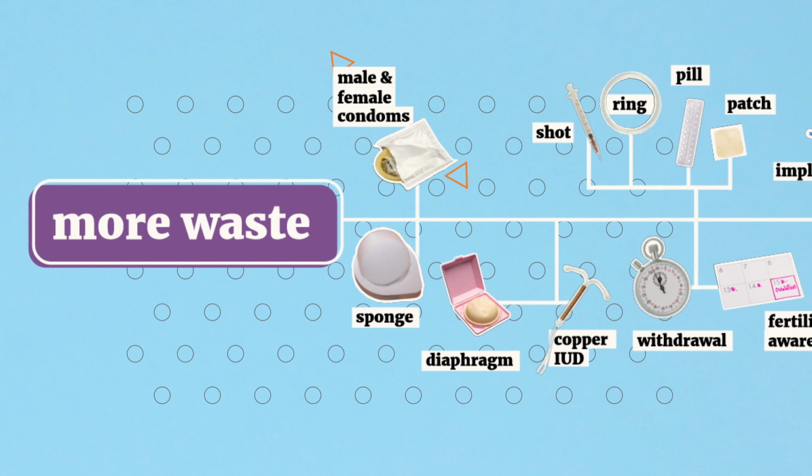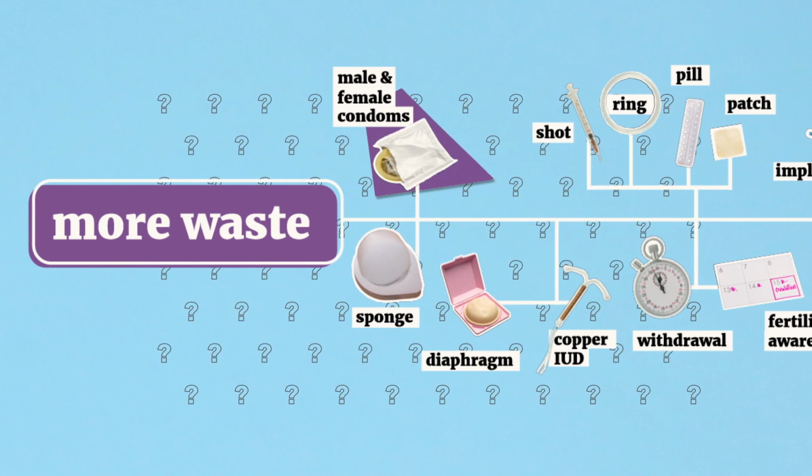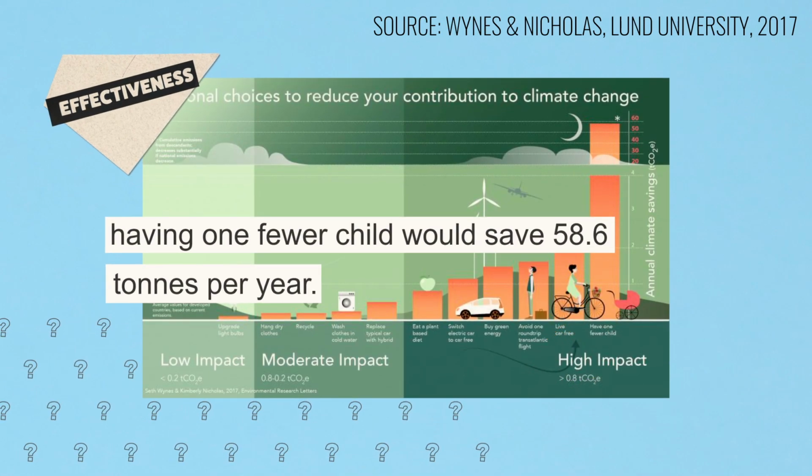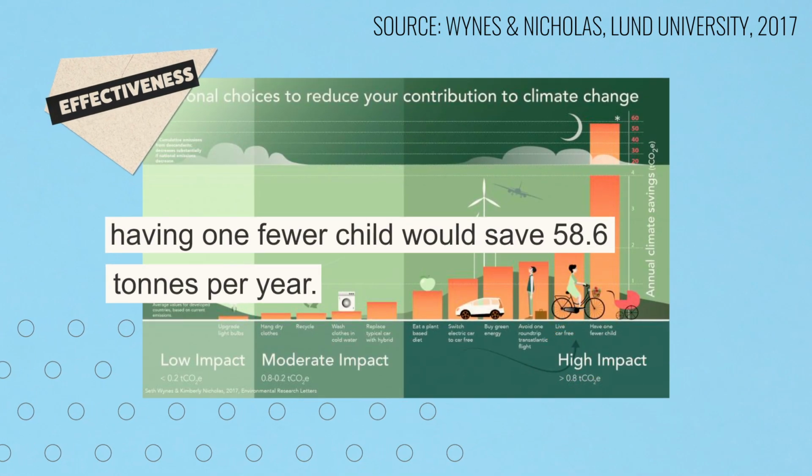You can see that condoms are some of the most wasteful forms of birth control, but they're also the only form that reliably protects against STIs. That's something to keep in mind. And in reality, all this birth control related waste probably makes up just a little bit of your footprint. The most significant way to reduce your impact on the environment is to prevent a pregnancy you don't want.